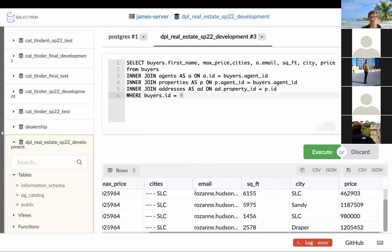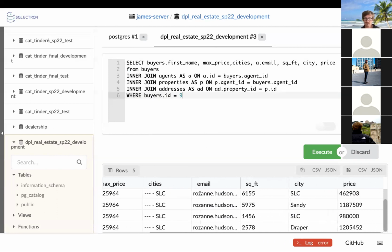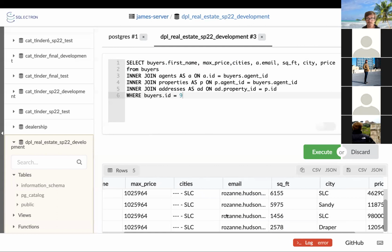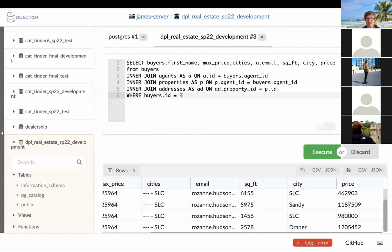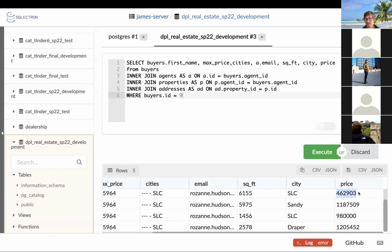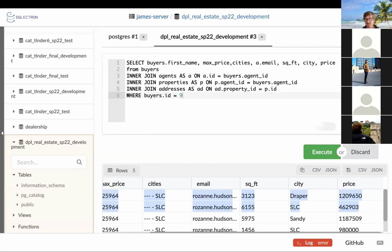Because what I'm doing with the SQL call right now, I'm just getting all of this agent's properties. I'm grabbing all of Roseanne's properties. But what I want to do is filter these down to where it's only going to show the ones where it's in the desired city and under the max price. So this person should see these two properties.